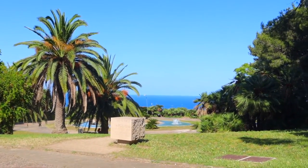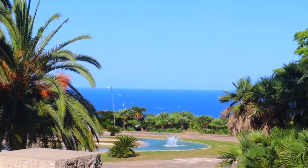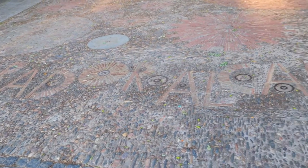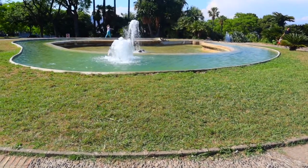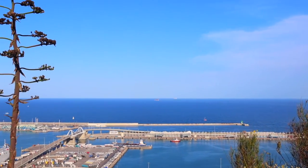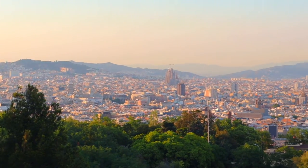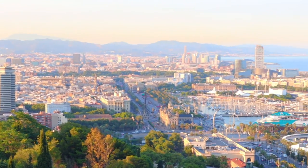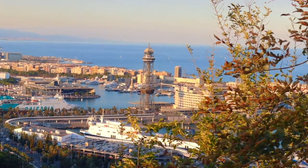Well, let's see. Seriously, the energy here is super calming. Look at the view of the sea again. Yeah, definitely going to the beach next week. This is such a good view of Barcelona, because you can see the city, but also the sea and the port. It's super nice, and now the sun is setting, so it's around 8, so it's a great time to come.